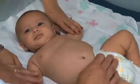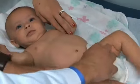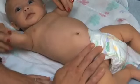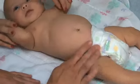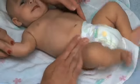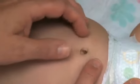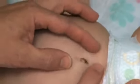Inspect the abdomen of the infant with the baby lying supine. The normal infant's abdomen is protuberant as a result of poorly developed abdominal musculature. In a very young infant, inspect the umbilical cord to detect abnormalities. Normally, there are 2 thick-walled umbilical arteries and 1 larger thin-walled umbilical vein, which is usually located at 12 o'clock.